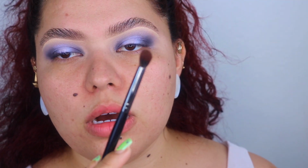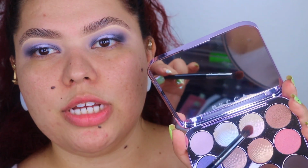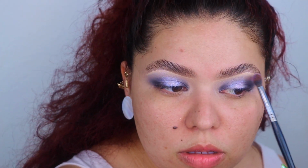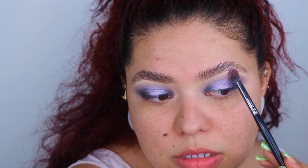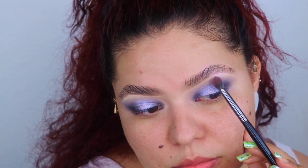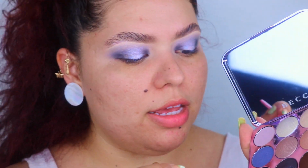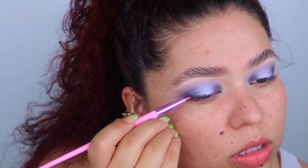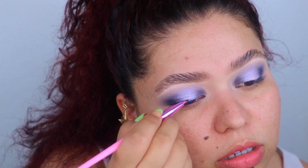I'm going to take a really small blending brush, and I think I'm going to go into that shade that we just dipped into, and this is going to go up here in our brow bone. I'm obsessed with this look already. It's more like a pinkish purple tone. Okay, that is really pretty. I'm going to take just this little liner brush, and I'm going to go into this shade one more time and just sort of tight line the lash line. Yeah, this one's more of a navy blue actually.